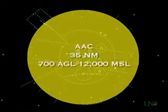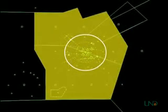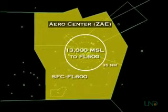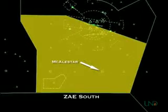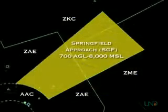These are the boundaries for Academy Approach. Aero Center's airspace begins at 13,000 feet MSL to provide altitude separation with Academy Approach and from ground level outside a 35 nautical mile radius of Academy Airport. Like Academy Approach, Aero Center is divided into two sectors, North or Miami Sector and South or McAllister Sector. Springfield Approach owns the airspace shown here to 8,000 MSL.